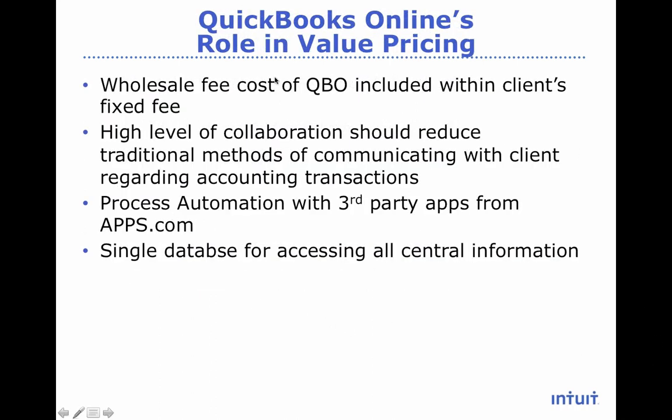Okay, now, the wholesale fee would have to be included somehow in your client's fee, right? With QuickBooks Online, we are going to have a higher level of collaboration. Traditional methods of communicating, like you email me a list of this, you email me a list of that, you put the password in QuickBooks so I can get my bank feeds up and running, that stuff gets eliminated or highly reduced with QuickBooks Online.